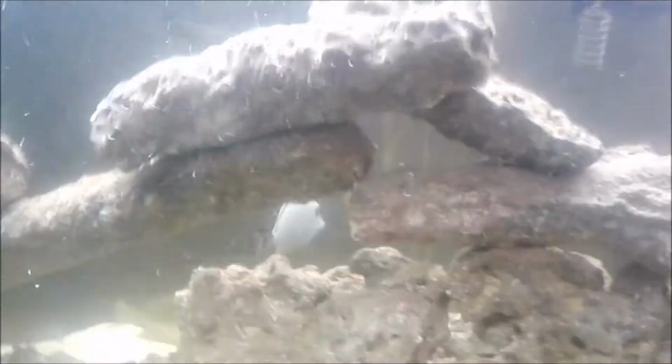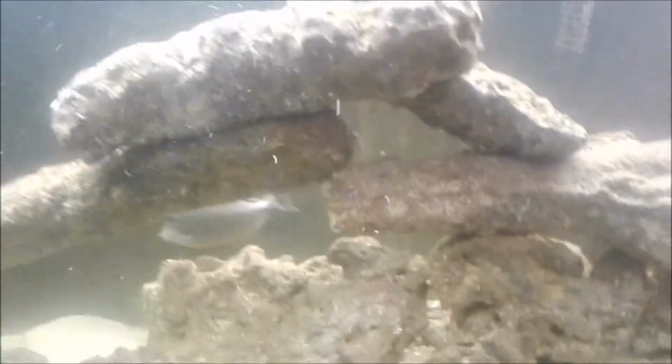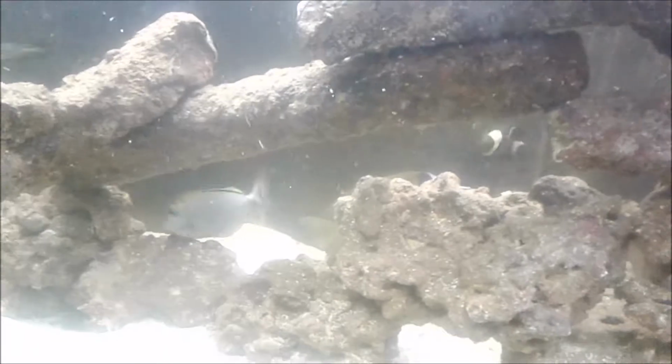Let's see. Won't be able to see the eel. He's all the way back there. The puffer, the trigger. So basically, in a nutshell, everyone is doing fine. The maroons are not mean anymore. I don't know what their problem was, but they've settled down after I rearranged the rocks.